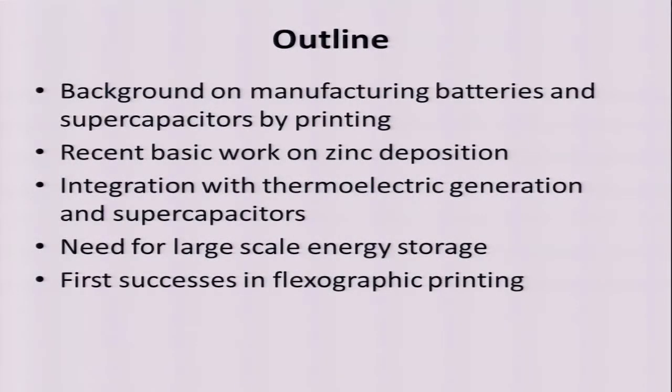So here's an outline of my talk. I want to talk briefly about some background on manufacturing these batteries and supercapacitors by printing. Some recent basic work on zinc deposition. Zinc deposition is what happens in a zinc battery when you charge it. I want to talk about integration with the thermoelectric generator, which Paul's already touched upon.